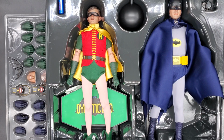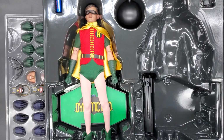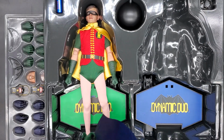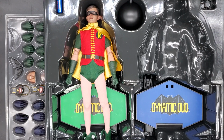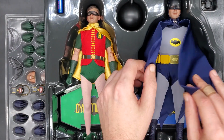Really, really happy with this set. Definitely recommend it if you are a fan of old school Batman, or if you just want something fun to add to your collection. Really, the big thing for me was the price point. Like I said, it was $250 for a 2-pack, which is wild. It's just absolutely wild. So highly recommend.